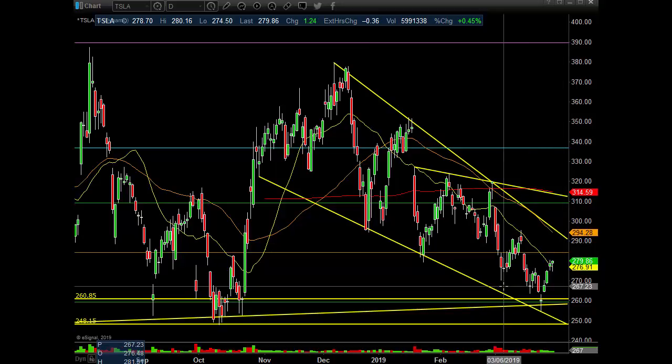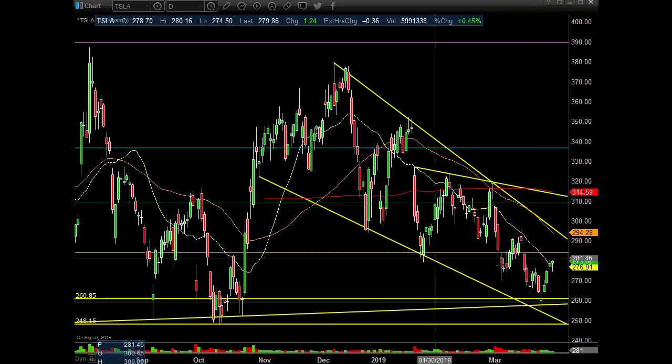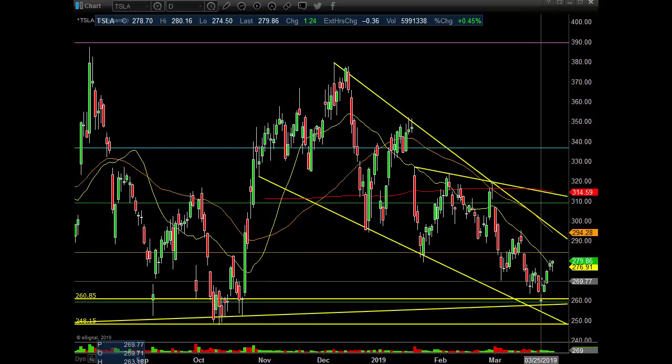Alright guys, Tesla, first off, earnings coming up. Anything's possible with this name. They can run this thing up like no tomorrow. We are at the lower range. For some reason, a lot of times we're at the lower range going into earnings. It's got to be a couple weeks, maybe a month from now. We'll probably go up, but the big areas of resistance we're looking for on this one.